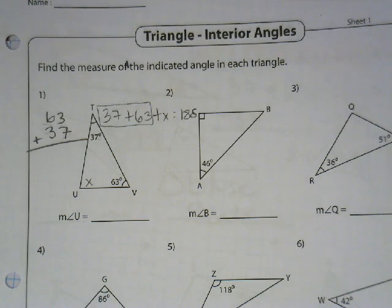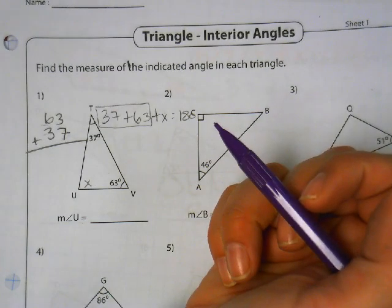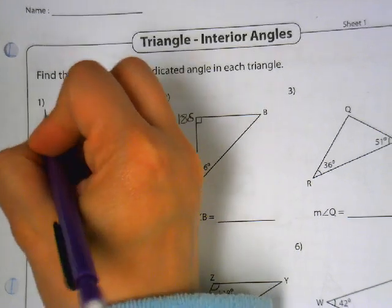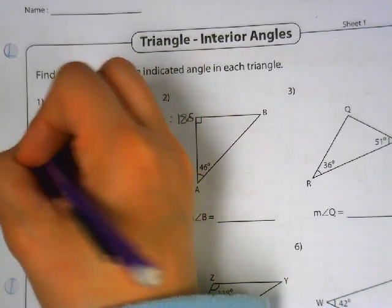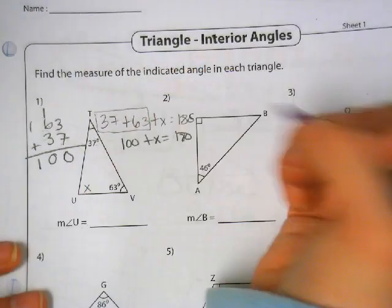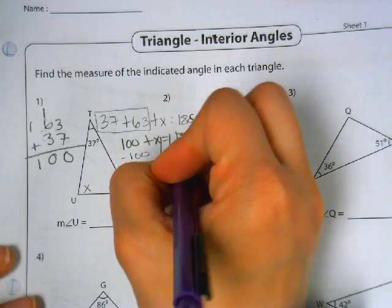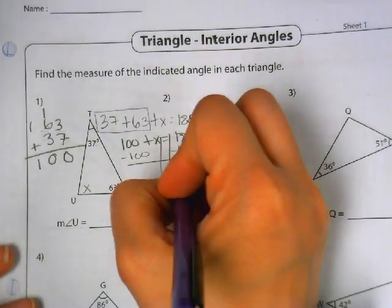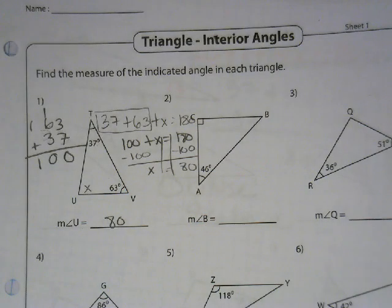All right, so we're going to add 63 plus 37. What do we get? 100. 3 plus 7 is 10, carry the 1. 6 plus 3 is 9, plus 1 is 10, carry the 1, 100. So this is 100 plus X equals 180. Now what do I do? Minus 100, minus 100. 180 minus 100 is 80. So X equals 80. What do we name it though?